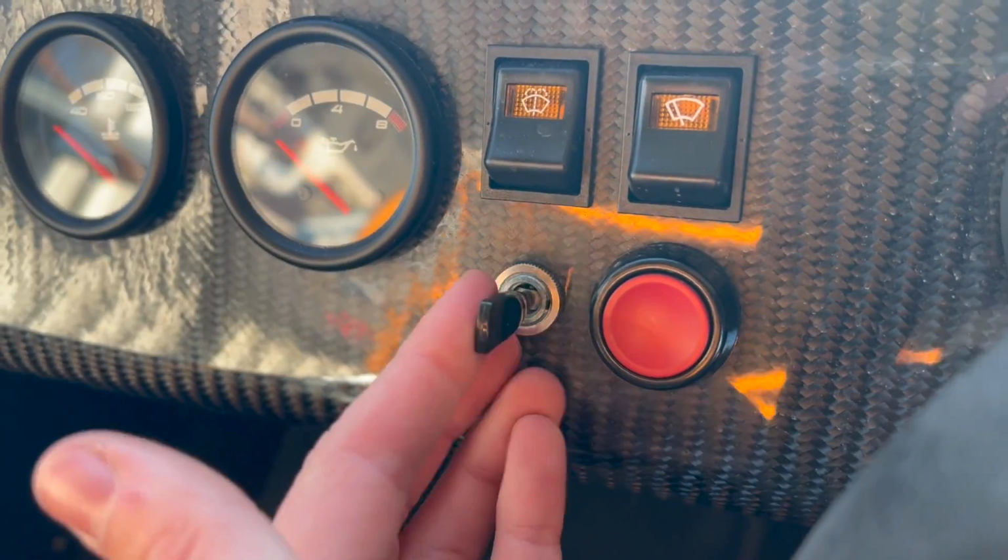The one downside with Caterhams, no proper indicator stalk. So we have a little switch here which doesn't turn itself off. Also, because you've got so much noise inside the cockpit, you can't hear it either. So if you're a little bit stupid like I am, you end up indicating for about a solid 10 minutes up the road.